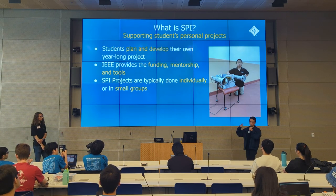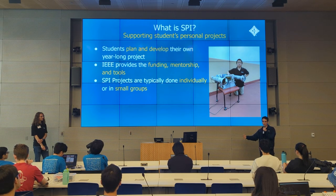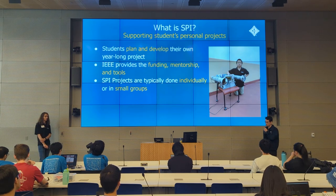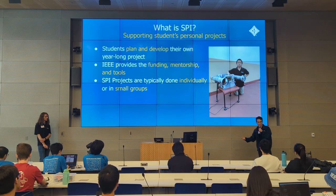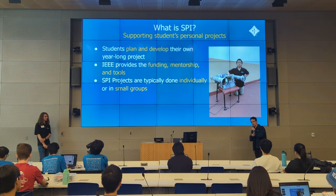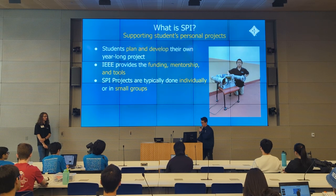The real mission of SPI is to eliminate some traditional barriers that might hinder students from successfully finishing their projects, whether that's a lack of funding, lack of access to space and tools, or even just mentorship. Maybe we can all relate that the only real difference between a class project that gets finished and a personal project that sits on the back burner for a few years is deadlines and accountability.